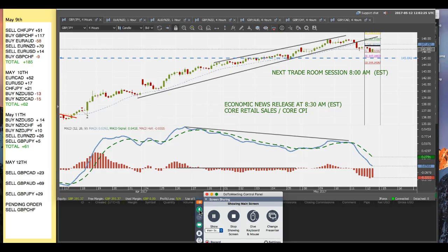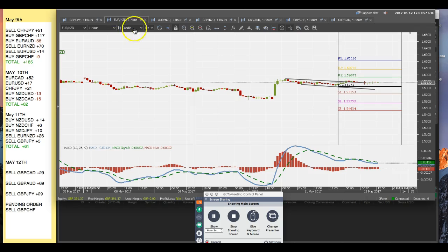Today is May 12th, 2017. A couple of things. We're going to have a news event coming out in about a half an hour, and it's the reason I exited those trades that we took yesterday. So we're going to trade this release at 8:30. It's about a half an hour. We're going to look to trade New Zealand dollar and USD yen. So I'll pull those up right now.